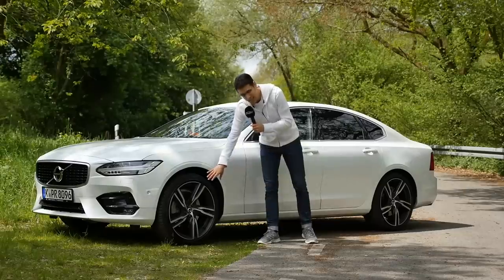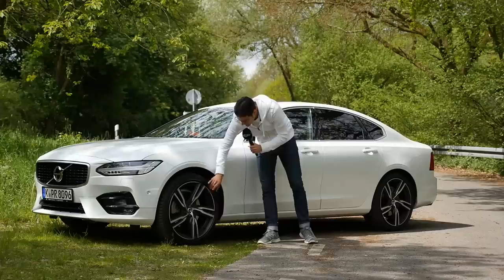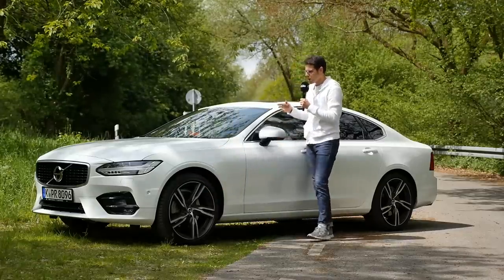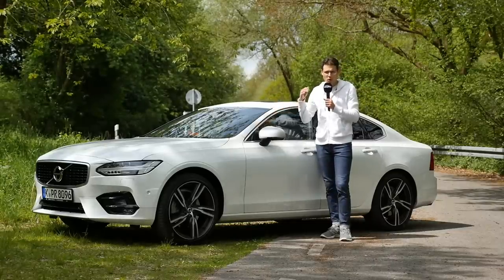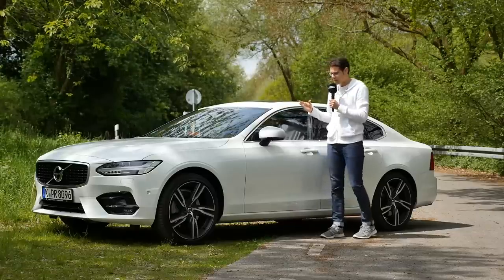R-Design comes with 18-inch rims. Those ones here, however, are the optional 20-inch rims, so the big ones, and 21 inch is even possible. The riding comfort with those is still fine, but of course, when you go for smaller rims, they always add some more comfort. And if you go for bigger rims, they add more sportiness.